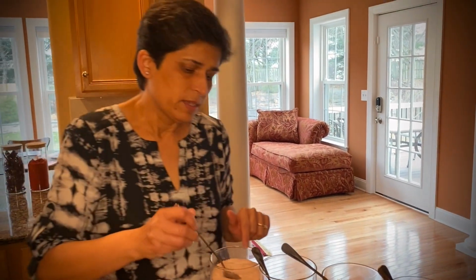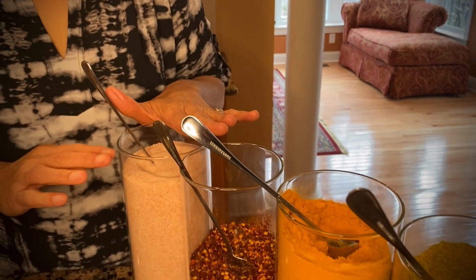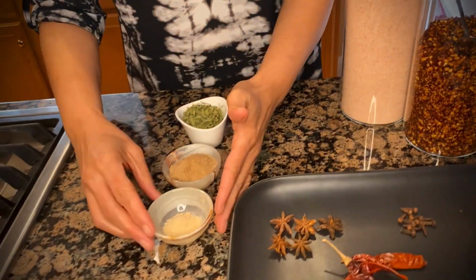Next to that is pink salt. Some dishes call for pink salt specifically, particularly if you're making Chana Masala, you would require to put pink salt in some quantity in your Chana Masala. So these are the powdered spices. I'm going to move on to this section here.